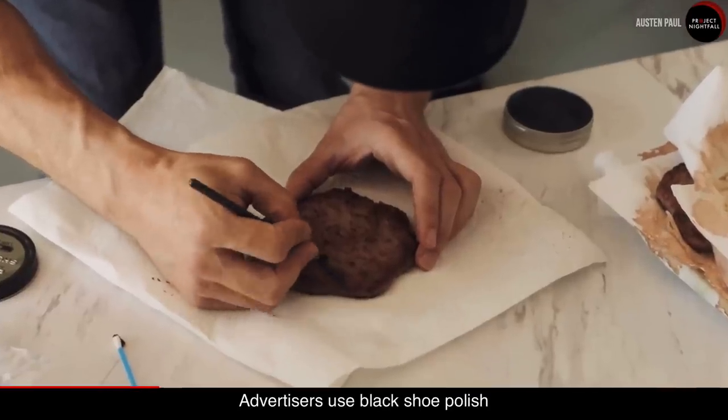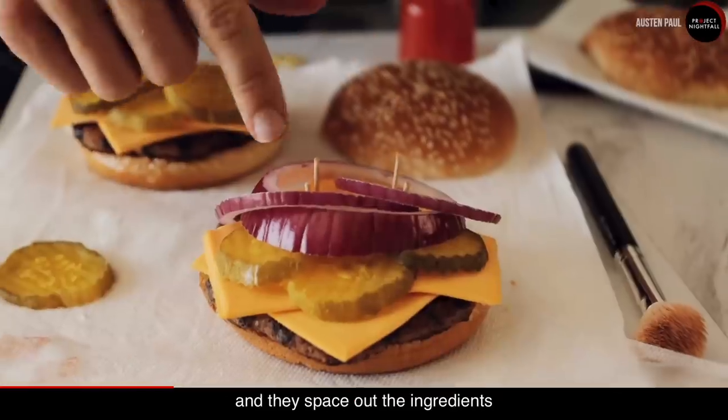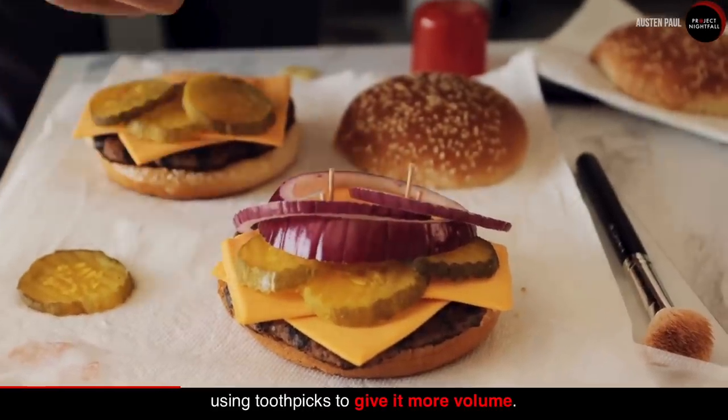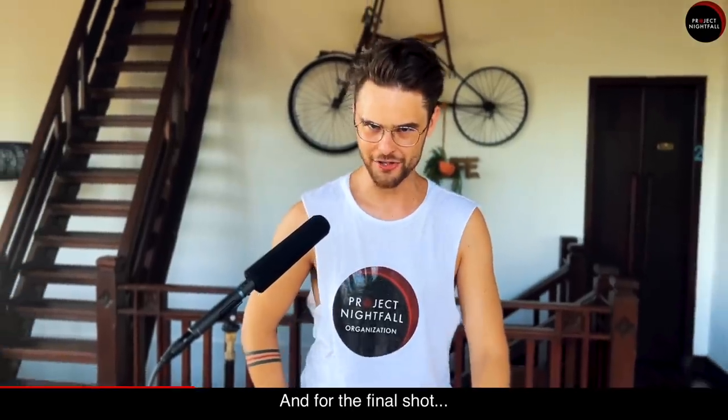Advertisers use black shoe polish to give the burger a freshly grilled look, and they space out the ingredients using toothpicks to give it more volume. And for the final shot?